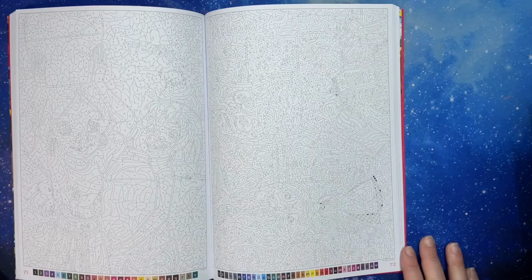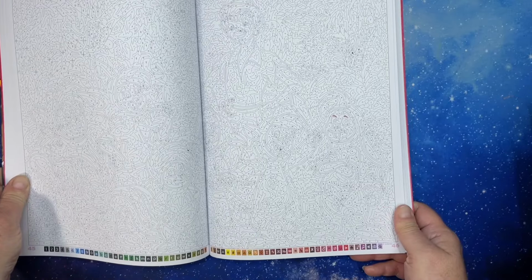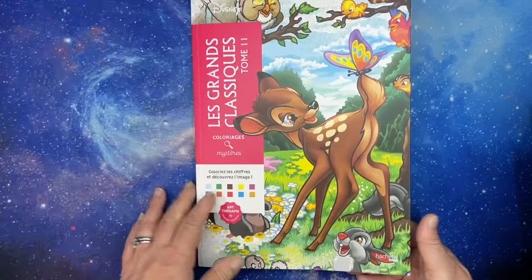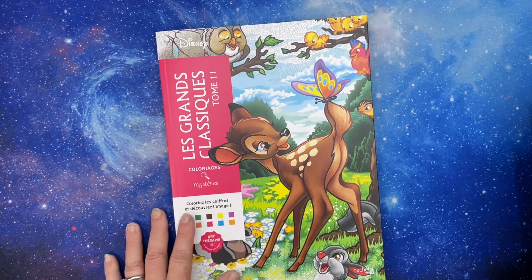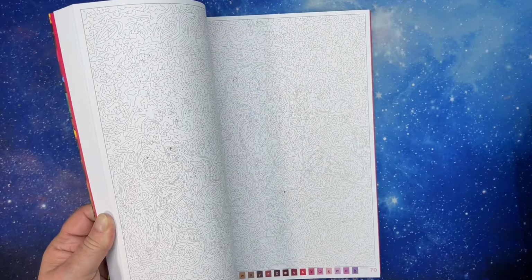Look at this. There is no marker set on earth that's going to have all of these colors. Look at that. That's insane. The people that make these don't color them, do they? Or they're coloring them with a computer palette that has any color they want. Because it's not realistic. I have been collecting acrylic paint marker sets for a while. These may have to be done in colored pencil. I don't know. I have to decide.